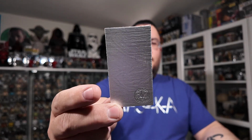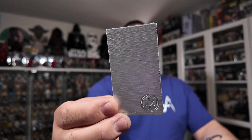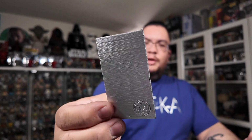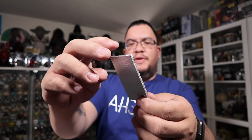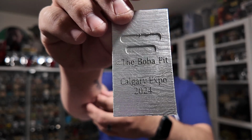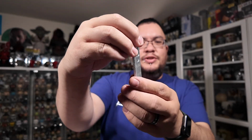And then one other little random one from Calgary Expo. I was walking around and getting shots of different cosplayers, and there was a Boba Fett cosplayer who was cosplaying as Boba Fett from the Book of Boba Fett, and he passed me this 3D printed Beskar, which looks pretty cool. I mean, it's not the most detailed piece of Beskar, but what I find really unique is he engraved his social media and what con it was. So I like that. That's a unique way of doing things.